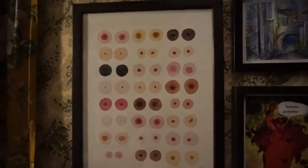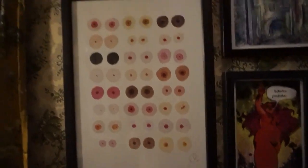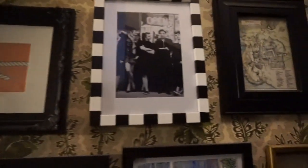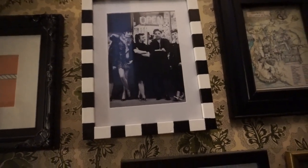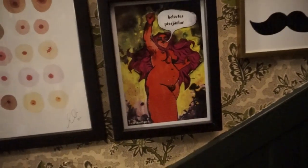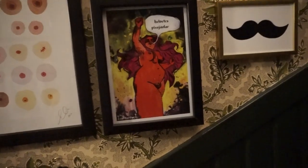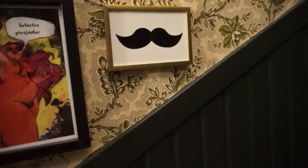And a print. I don't remember her name, but I will link her below. That's just a postcard. And this is again printed off the internet. A gift from an art friend. I got this from Carita Rita 2. It's just a print, but I think it's fantastic. The mustache is just a postcard.